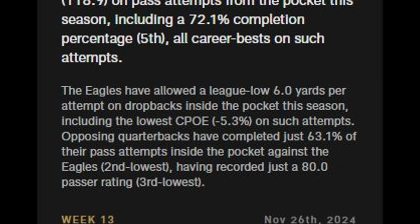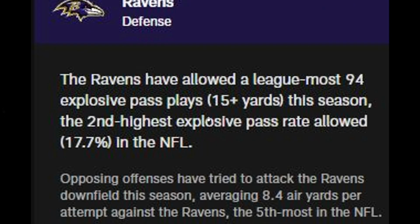Let me see what that CPOE stands for real quick while I've got you here. Completion percentage over expected. That's what it stands for. Completion percentage over expected. That's CPOE. The Ravens defense has allowed a league-most 94 explosive pass plays.